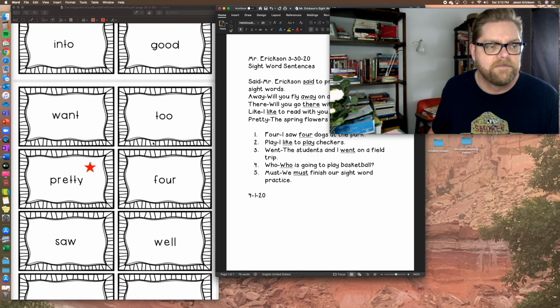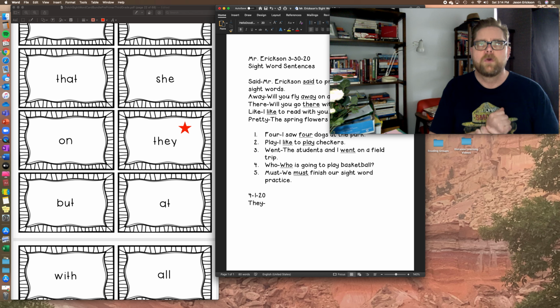The first sight word that we're starting with today is the word they. Let's see if we can find that in our sight word practice. Oh, I see it. It's right here. And what I'm going to do is put a little star on that so that I know that I've got that sight word down. So we're going to write the word they. Go ahead and do that with me. Write the word they on your paper.